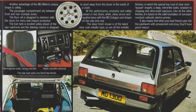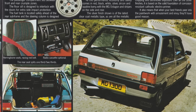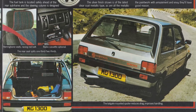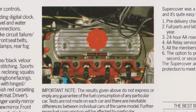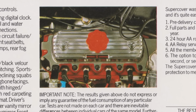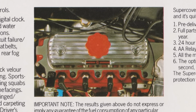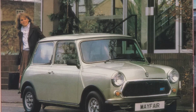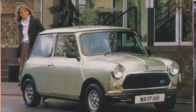Behind the scenes, they were planning the launch of their own hot Metro, and in May 1982, the MG Metro was born. It may have only had one carburettor, but with larger valves, a higher compression ratio and a lumpier camshaft, it was making 72 brake horsepower, very close to the mark set by the old Cooper S all those years earlier. But on the flip side, there wasn't a sniff of a hot Mini. After all, it was yesterday's news.